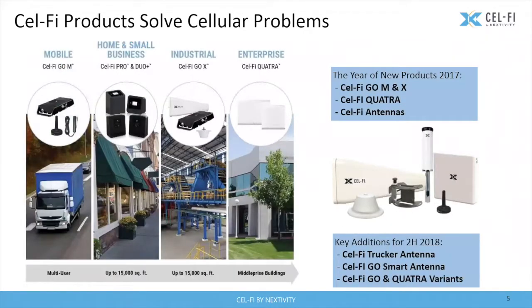So let's get into the products a bit. There's really four categories. We have a mobile product, which is called GoM, and then we have the small business offering, which really started as a home offering. There's two products in this category, Pro and Duo Plus. Pro is the AT&T version, Duo Plus is the Verizon version. Actually, there's three because there's a T-Mobile version too, but the one you care about is the Duo Plus, which is the Verizon-only version.